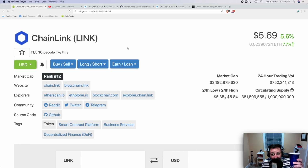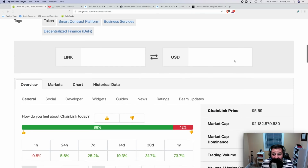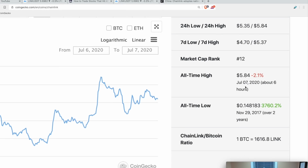What's up, guys? Congratulations if you are holding Chainlink, because literally everyone holding Chainlink is in the green right now, as we recently hit all-time highs today, July 7th. At the time of this recording, we're trading at $5.69, but the all-time high was $5.84, which was just 6 hours ago.